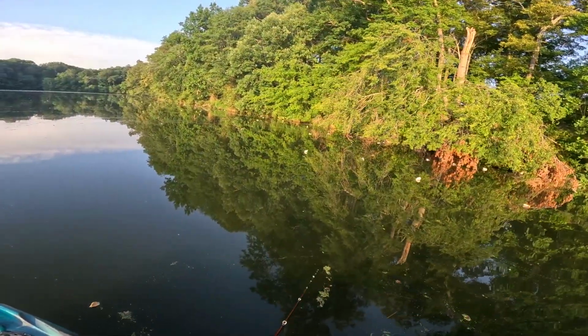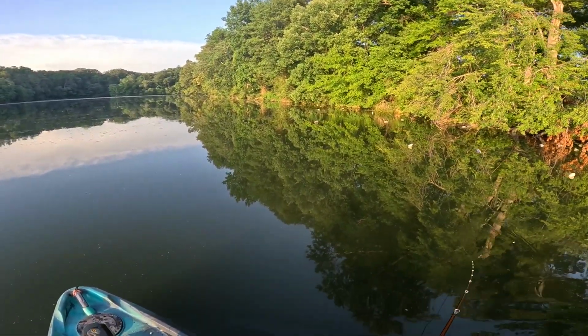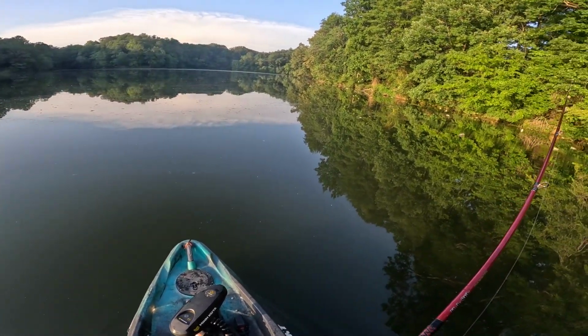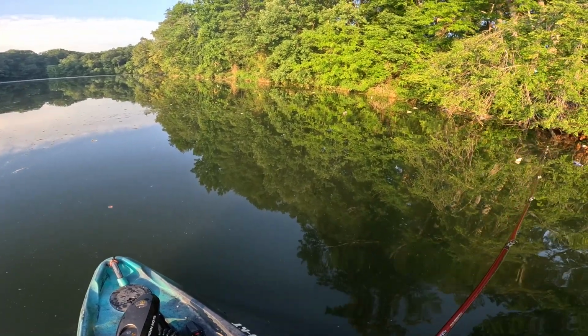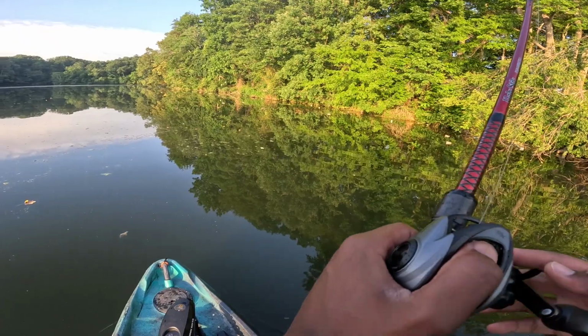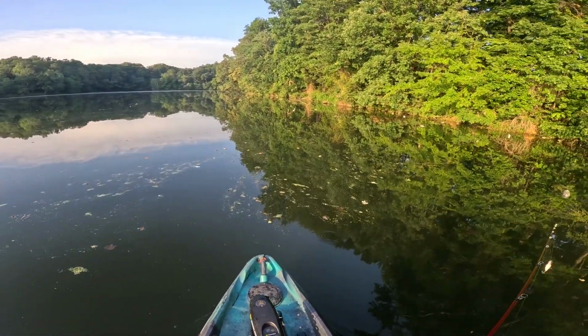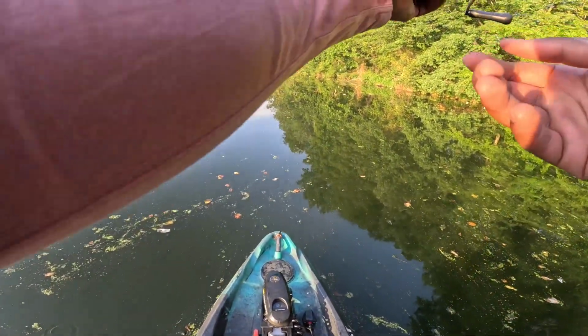Whole tree just fell over. That's fresh too because it's still green. You know, I don't really have too many fears on the water. I mean, of course, like falling in the water, but drowning, that would suck. But that is like a fear of mine that I only think about when I'm up close against the bank, going parallel with the bank. If one of these trees fell on me and I didn't hear it pop, it just fell over, that would suck.